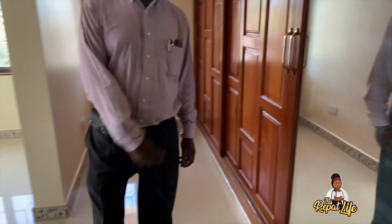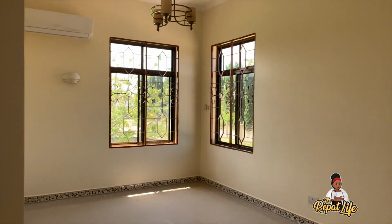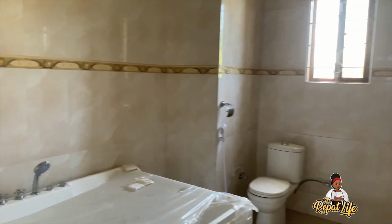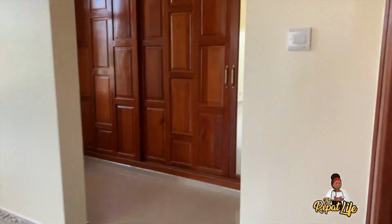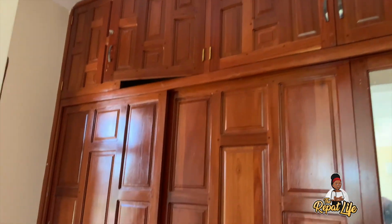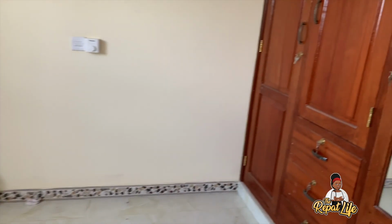This is the master bedroom. Ooh, big. Wow, this is beautiful. So this is the master bedroom. Maybe it should be the best one like this. Oh, okay. I didn't see these. Another bedroom. Okay. So this one we can enjoy the view.